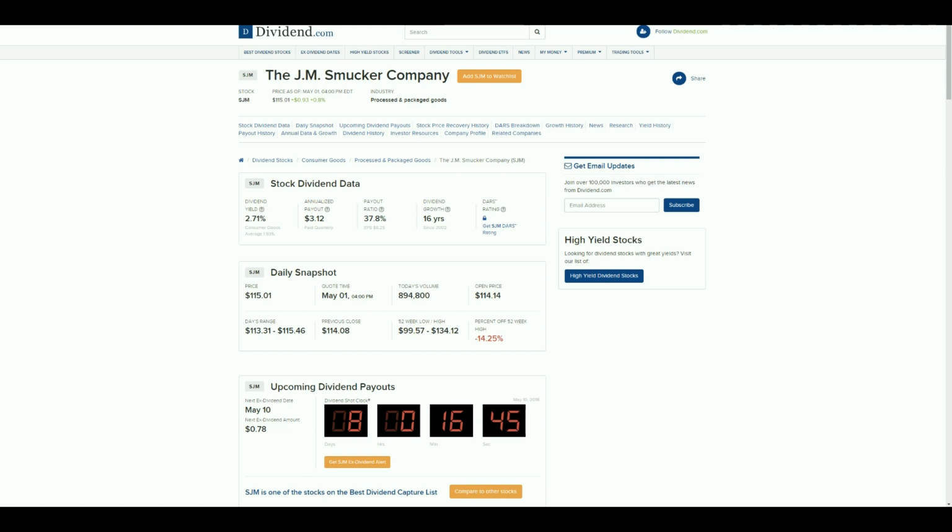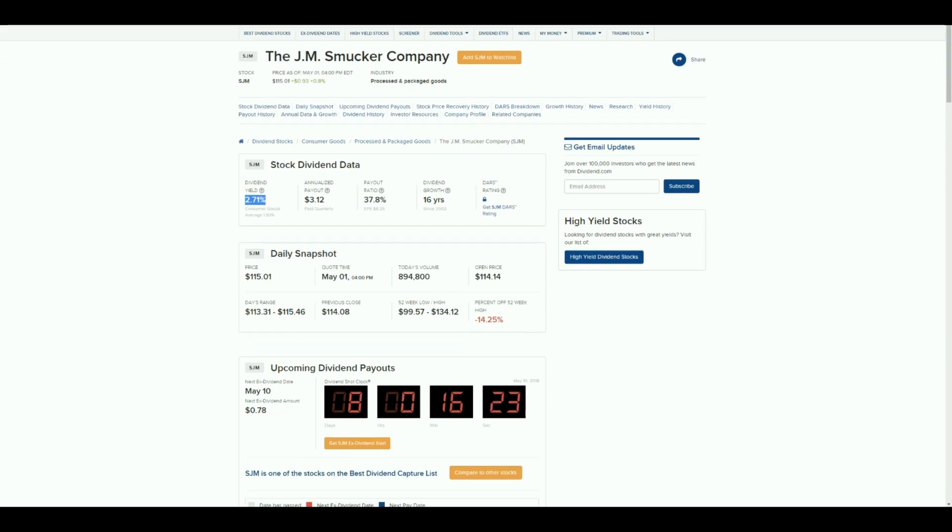Smucker Company. Now they do processed and packaged goods. They've been paying dividends for 16 years, so they paid it since that recession back. They paid it through the 2008 recession, and they've been paying dividends since 2002 and increasing their dividends. They have a very low payout ratio of 37.8, a pretty nice healthy dividend yield of 2.71.